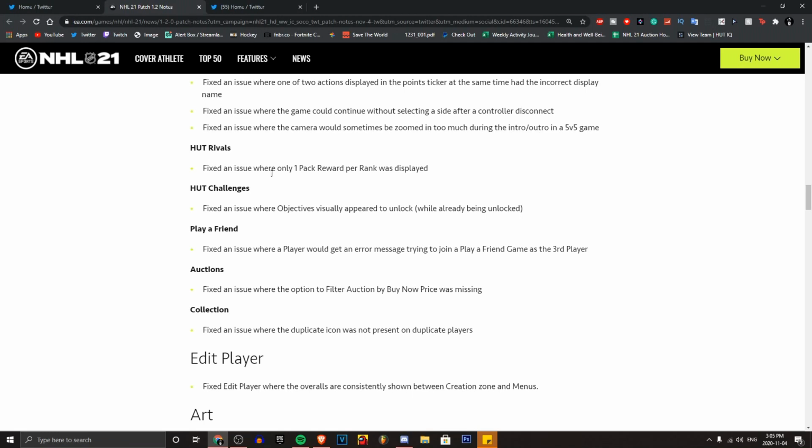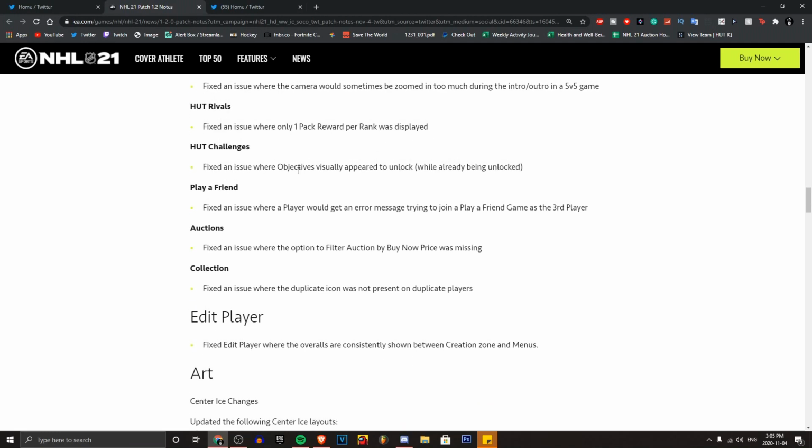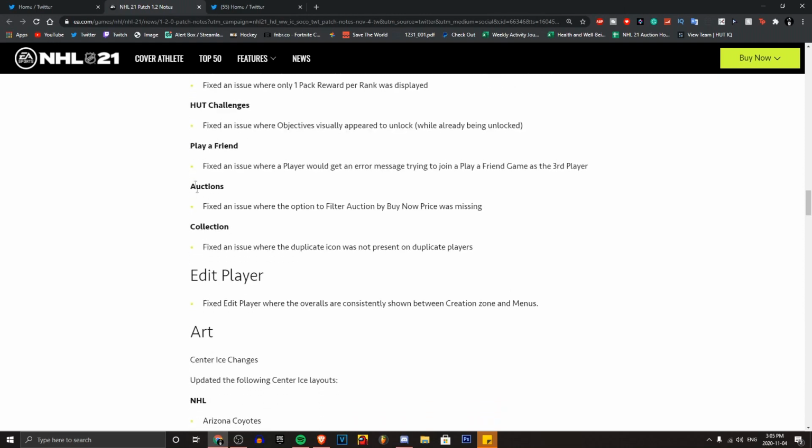Hut Rivals, they fixed an issue where one pack reward per rank was displayed. Hut Challenges, fixed where objectives visually appeared to unlock while already being unlocked. Play a Friend, a player would get an error message trying to join a friend. That's big if you were co-op players. Auction house, they fixed an issue with the option to filter. So they added a buy now price. Big one. I know a lot of people were complaining about this. I didn't really mind it.